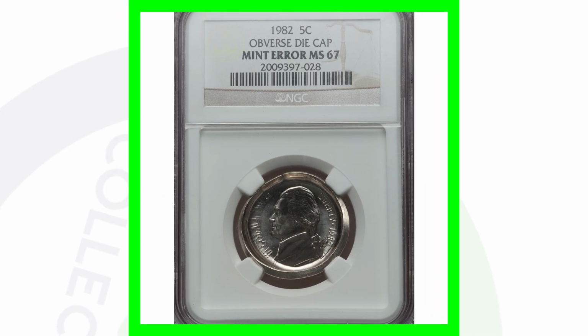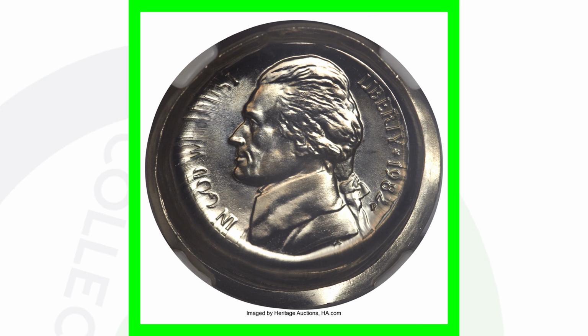This is an obverse die cap. Now, this is pretty extreme here as well. 1982 P mint mark. This coin sold for over $880. Look at that, man. That is just amazing. Absolutely love this coin.